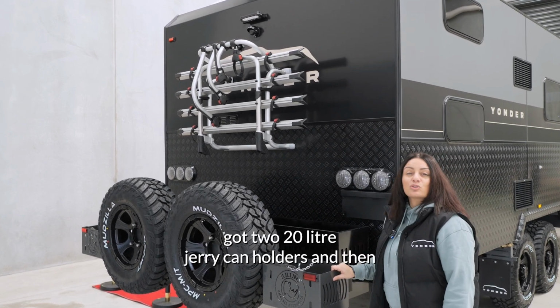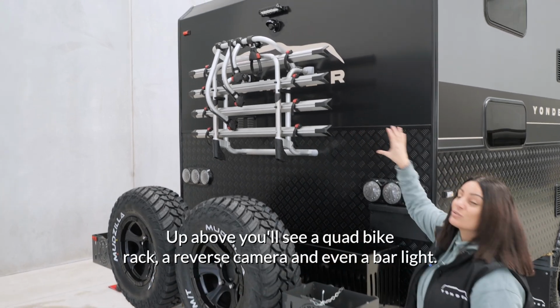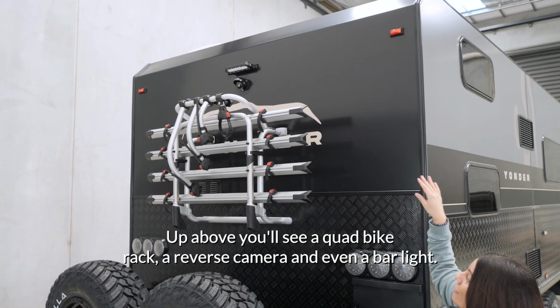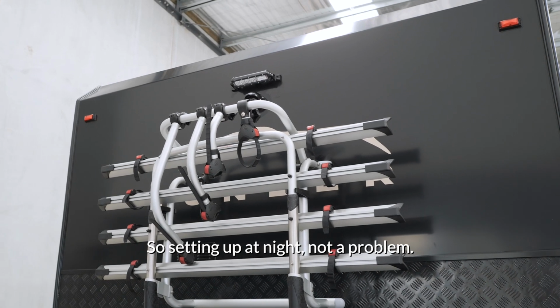You've got 2 20-litre jerry can holders and then 2 spare wheels. Up above, you'll see a quad bike rack, a reverse camera, and even a bar light. So setting up at night, not a problem.